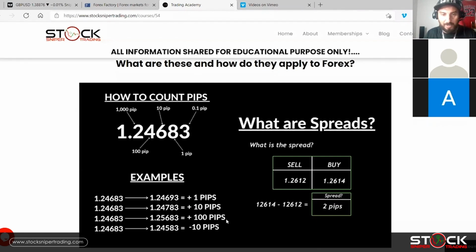So just like we have here in the examples, 1.24683, and then it moves to 1.24693. Do you see the 9 and the 8? So that's a 1 pip move. And then we have 1.24683, and it goes to 78. So all we're doing is comparing 68 and 78. That's 10 pips. And then 100 pips, this is a nice one if we can catch it: 1.24683, and then you see it moves to 1.25 because now we're getting the fourth decimal place over here. So that's a 100 pip move.